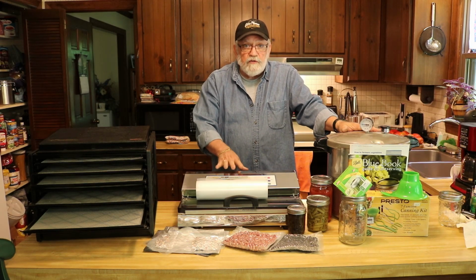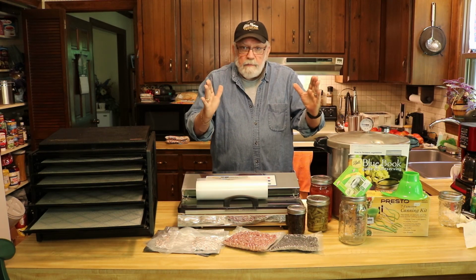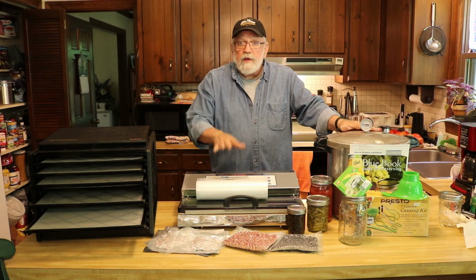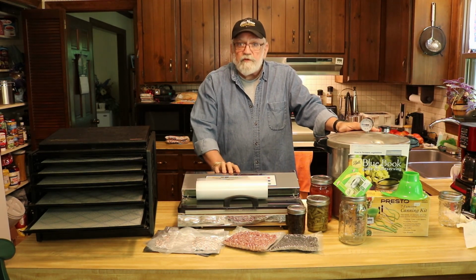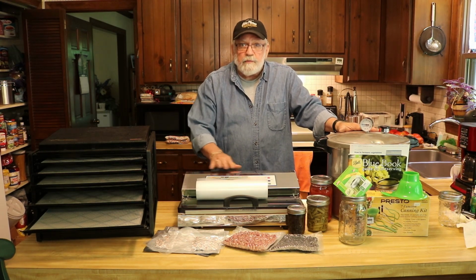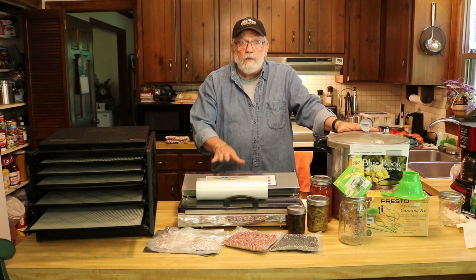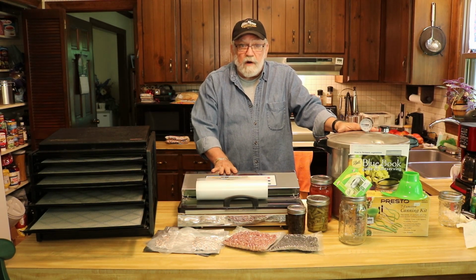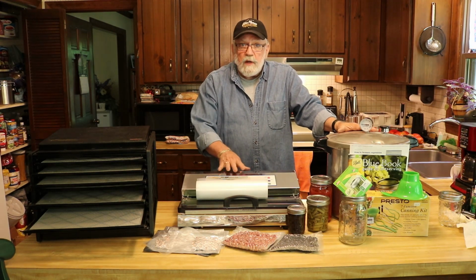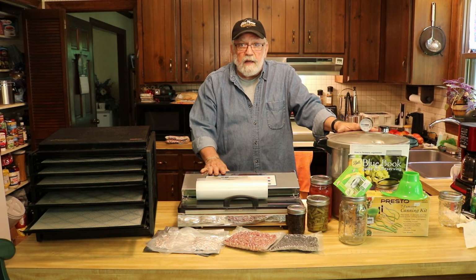We've also got a small food saver vacuum sealer that's only about this big. And we use that frequently for the small stuff, if we're not going to be really looking for long-term storage, but just, you know, a couple weeks, couple months, something like that. We'll use that small one from Food Saver, and they're somewhere between $75 and $100, depending on which model you get.